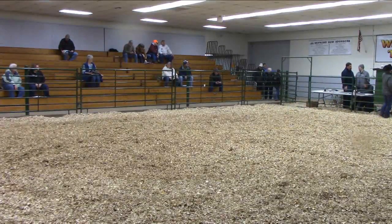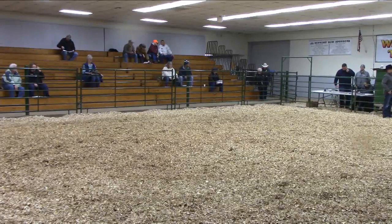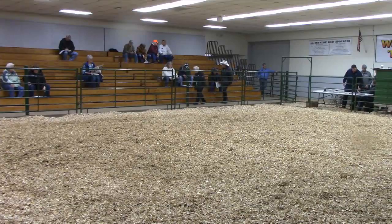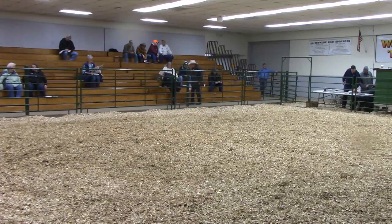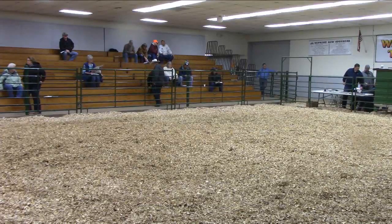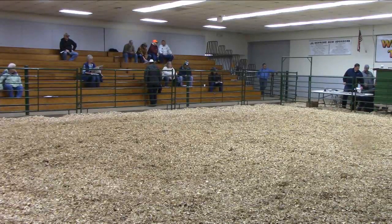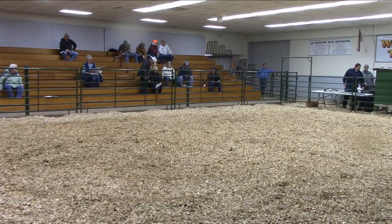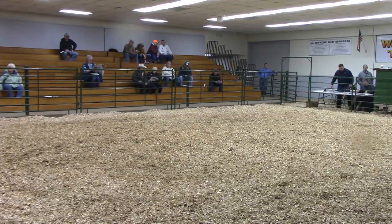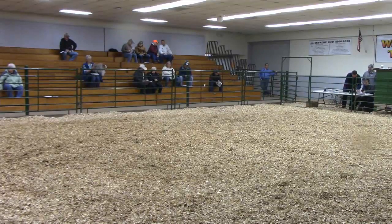Don't go too far. I think they're going to move right into the Shorthorn show. Be just a moment or two while they get organized, but I believe the plan is to roll right into the Shorthorns. Once again, join us at 12 o'clock right back here for the Maine sale in the show ring. So again, the Maine sale will start right at 12 noon, followed by the Shorthorn sale after that. Be just a moment or two and we'll be underway with the Shorthorn show.